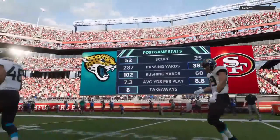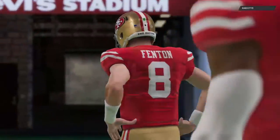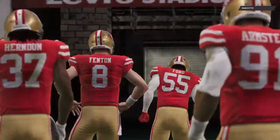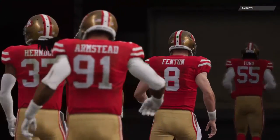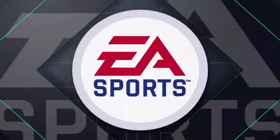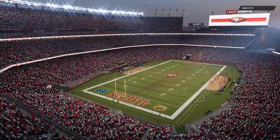So for the Jaguars, it's an important win for their playoff hopes as they move to 8-4. And they'll head back home next week to take on the Houston Texans. Meanwhile, for the Niners, it's a tough one to swallow as they drop back to 8-4 on the year.